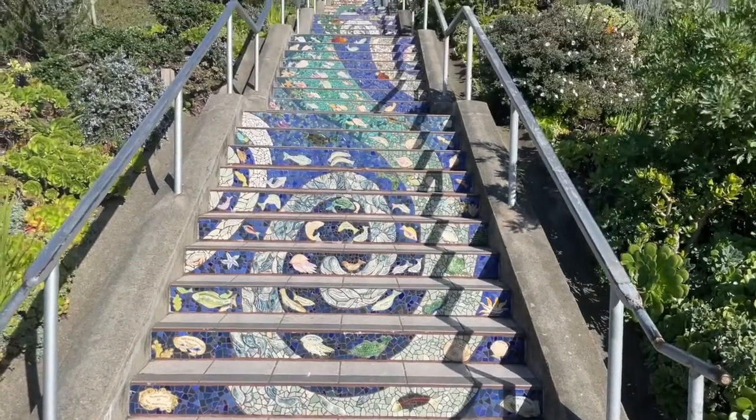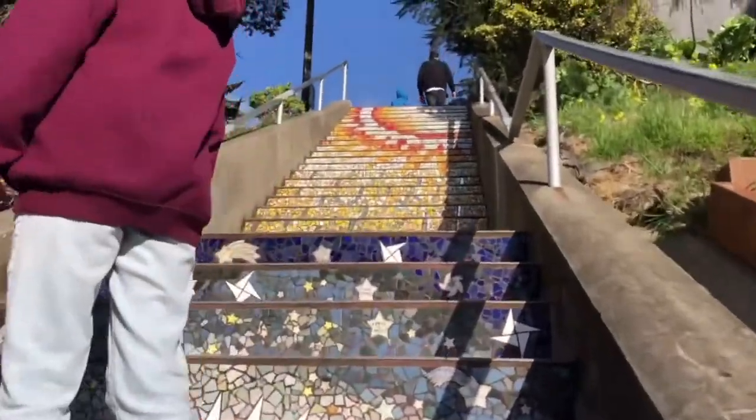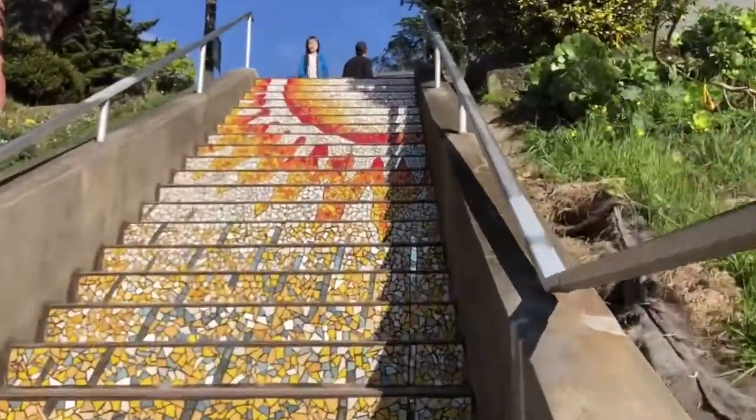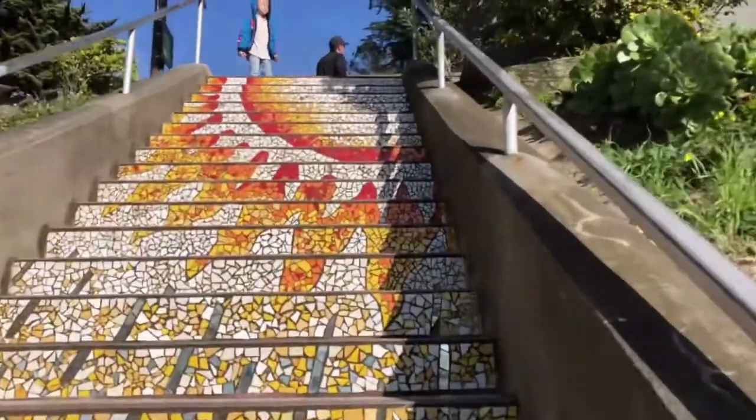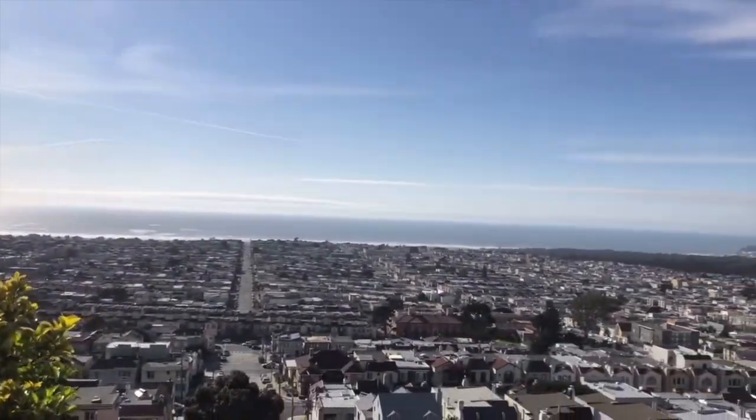Next up is the locally famous Mosaic Stairs at 16th Avenue and Moraga Street. If you take a hike up the steps, you'll see why the park at the top is called Grand View.